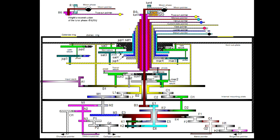Now, looking at Michael Wright's version, all of a sudden he added all the planets. And if you notice, the sun has been moved from being part of the sun and moon circuit to being just part of the planets.